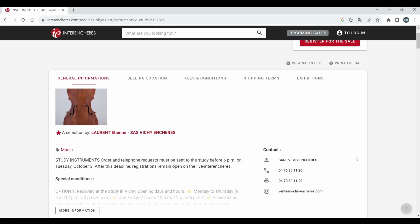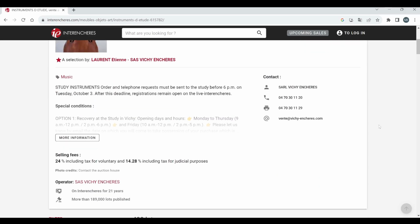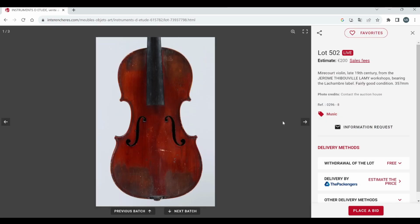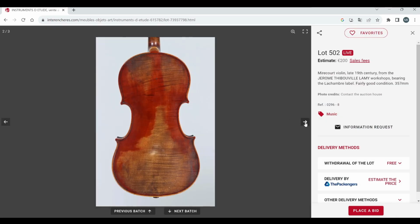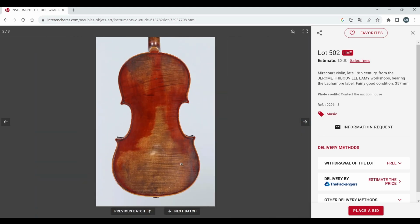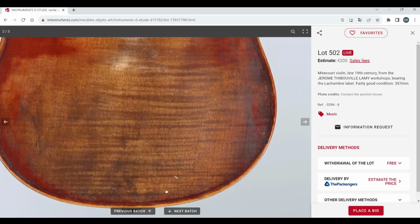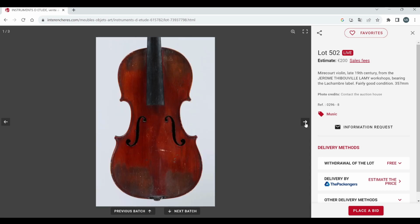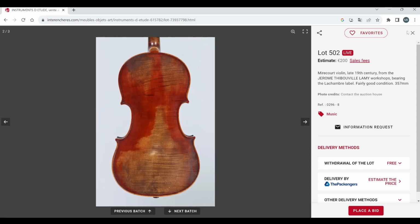Let's just crack on and see if there's anything interesting to look at. Right, starting off, we've got some JTL stuff, so we're clearly just going to ignore most of that, although there is a 19th century one here, so let's have a quick look. Oh, actually quite a nice back on this. It's not bad. 19th century, 357. That's kind of okay. I don't know what level of images we've got there. Interesting scroll. That's actually not too bad.